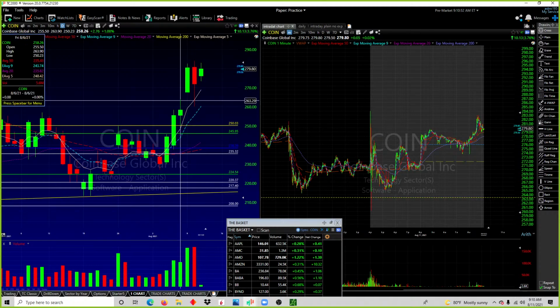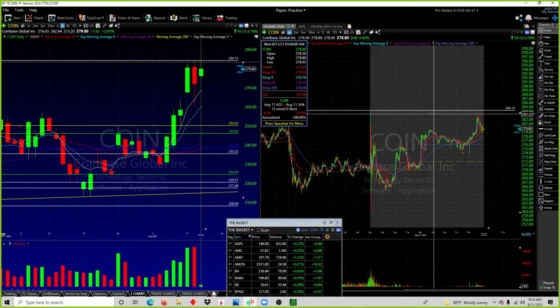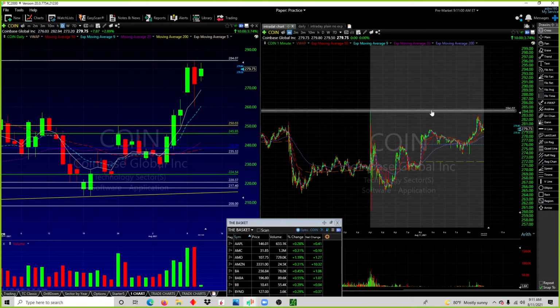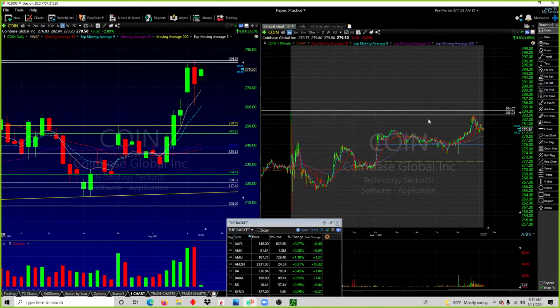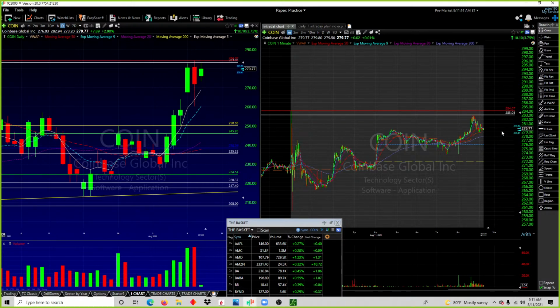Coinbase looks like it wants to come down and fill this gap. Yesterday's high. Pre-market high. So for some of these plays, as far as the shorts, I'm going to want some kind of confirmation, like a lower high. Not sure that I want to jump onto a short right into the jam up.